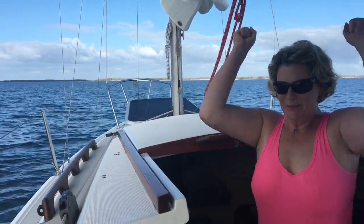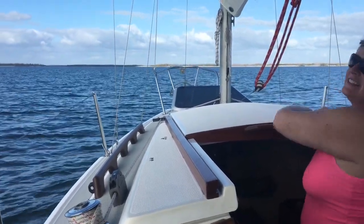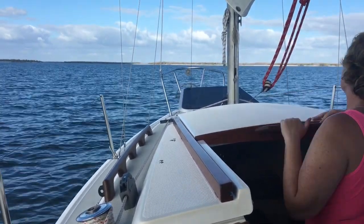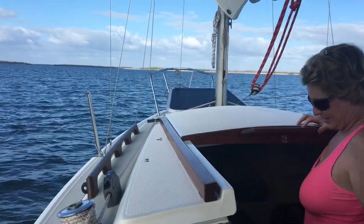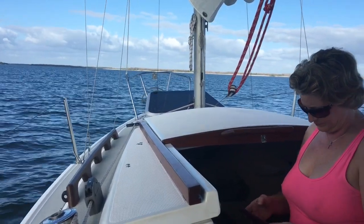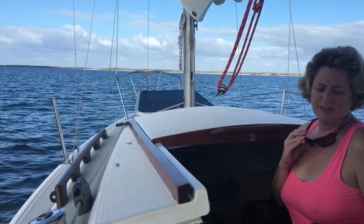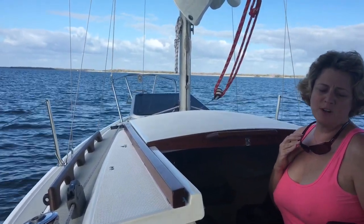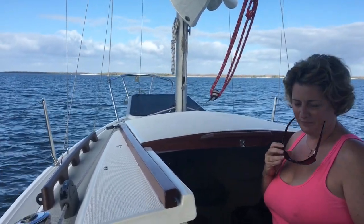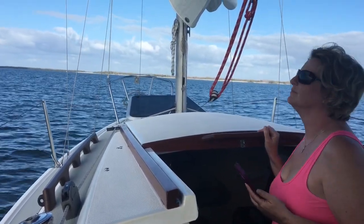We made it! We made it! We're alive! Tired. The beach up there in the distance is White Horse Key. How many hours has it been, my love? Since we pulled up anchor at Garden Key in the Dry Tortugas yesterday morning, it has been one day and five, so 29 hours. 29 hours, 115 miles.